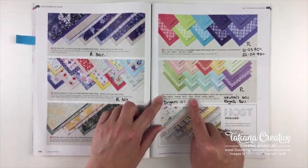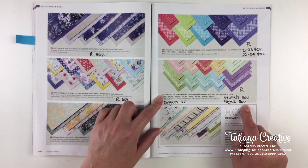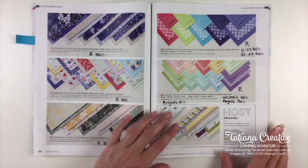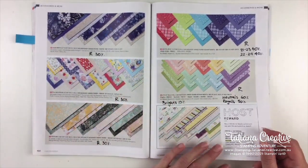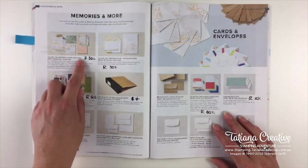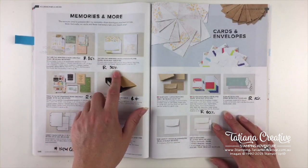And then the color packs, the neutrals will have 60% off. Regals will have 50% off. Brights will have 10% off. But the subtles are retiring, but don't have a discount. The Textured Chic Memory and More card pack will be 30% off, and then note cards and envelopes will also be 30% off.